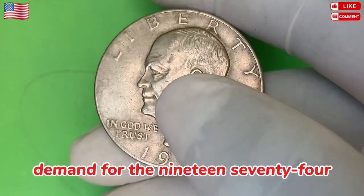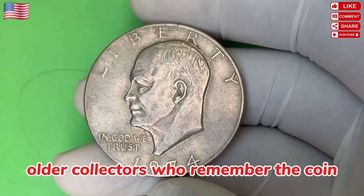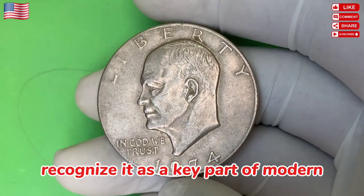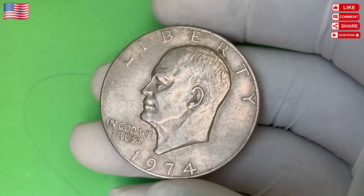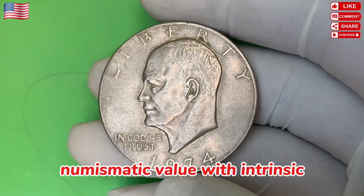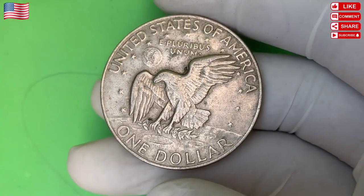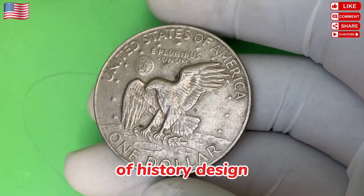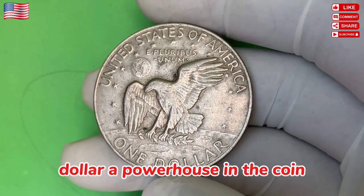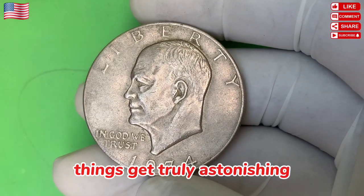The collector demand for the 1974 Eisenhower dollar has only grown stronger with time. Older collectors who remember the coin from their childhood see it as a nostalgic piece, while younger collectors recognize it as a key part of modern numismatics. The silver issues add another layer of demand because they combine numismatic value with intrinsic silver content, making them attractive to both coin enthusiasts and investors. The blend of history, design, rarity, and variety has made the 1974 Eisenhower dollar a powerhouse in the coin market today, and when we turn our focus to current market value, things get truly astonishing.